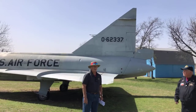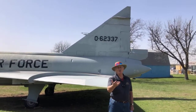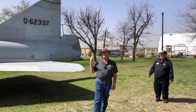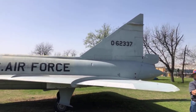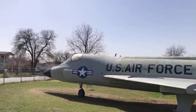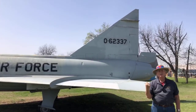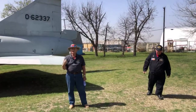Well, I'm going to throw some history on the airplane for you. You can see the earlier video, the one from several months ago. The forward fuselage section of these airplanes was built here in Fort Worth in the 50s, and then sent out to San Diego to be put together with the rest of the airplane. These airplanes were used obviously as a transition trainer for the F-102 Delta Dagger. They were also used as a hustler here in Fort Worth.